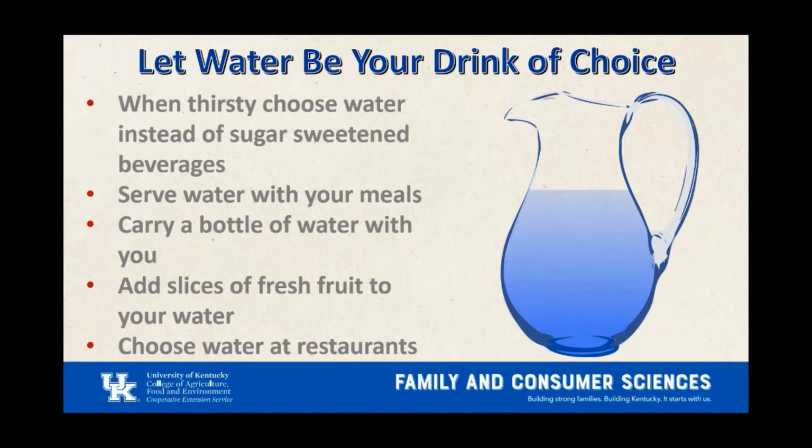So now it is time to put what you've learned into action. Set a goal to make healthier beverage choices.